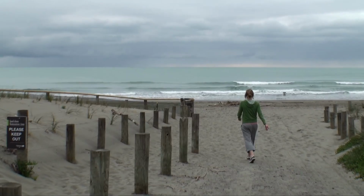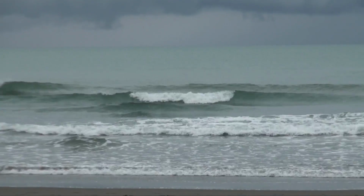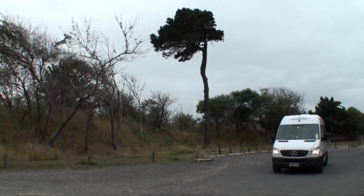We had a quick look at Spencer Beach. It looked really nice, but it was too cold to go swimming.